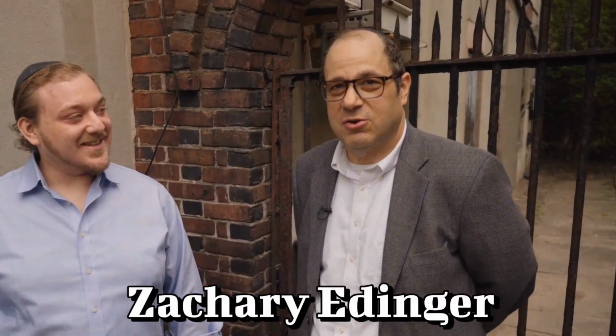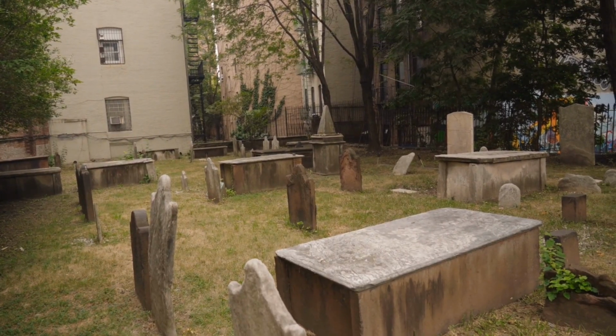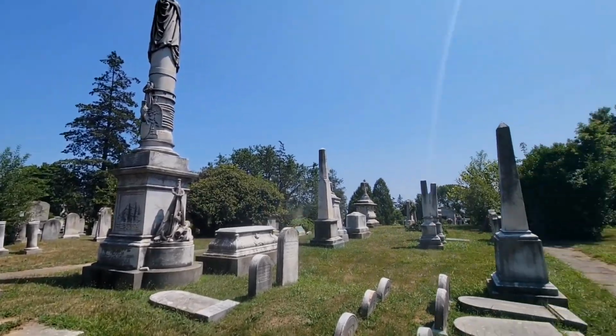And I'm super excited to be here with someone who knows so much about the earliest Jewish burials of New York City. My name is Zachary Edinger. I am the Shamash, or the Ritual Director of Congregation Shearith Israel. And this is one of our 3 historic and 1 active cemeteries that I maintain for the congregation. Why don't we go inside and take a look?